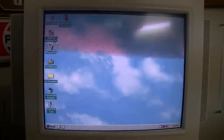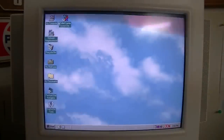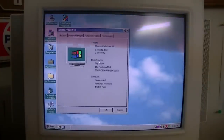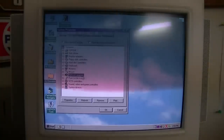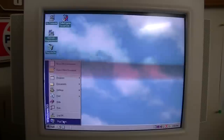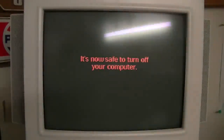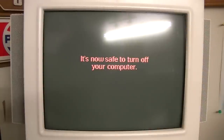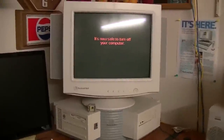I don't think I ever finished installing stuff on here either. But there you go, Windows 98 on the Corner Packard Bell. I'll do a more proper video showing this off sometime in 2019. I'm also considering getting another SD card to run Windows 3.1 on here just for the heck of it. So, we'll have some fun with that, hopefully, if I can get one. So, yeah, that's the Corner Packard Bell, one of my favorites.